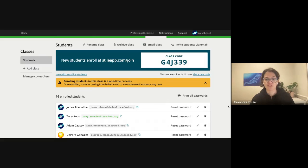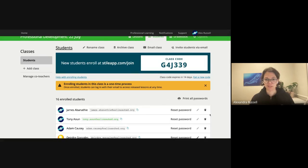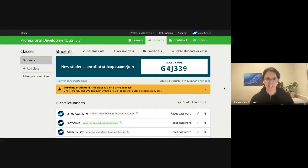If you need to remove a student from your class, sometimes we don't have the luxury of doing that, but if you are needing to remove a student from your class, it's as simple as just clicking on the little trash can there. Sadly, not always that simple in real life, though, is it?